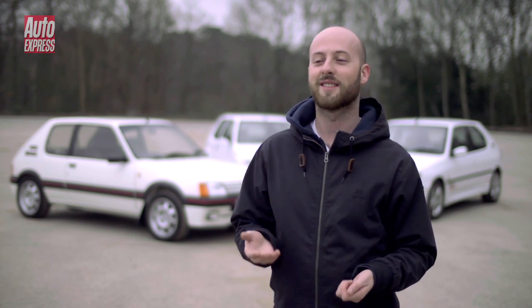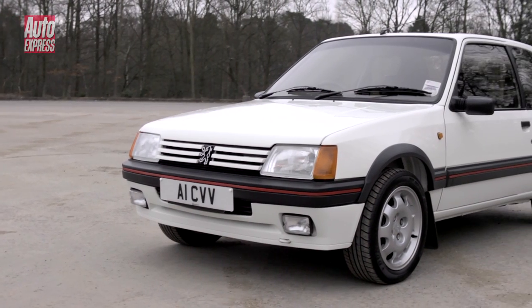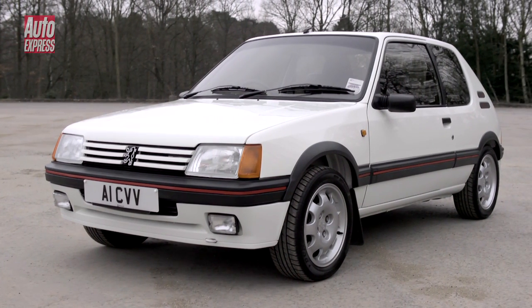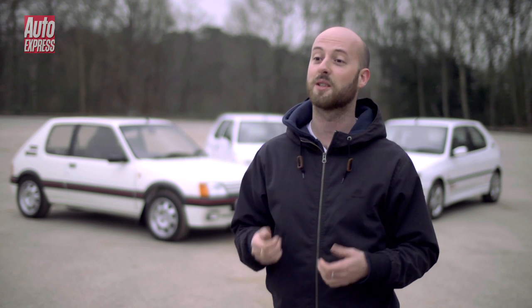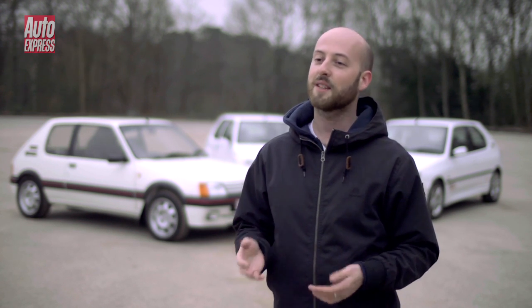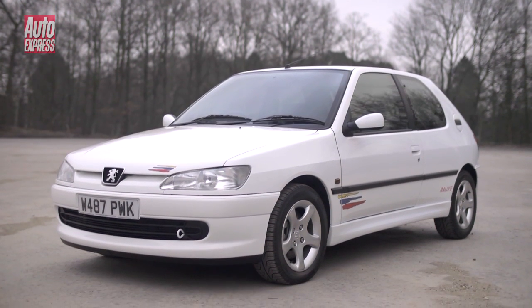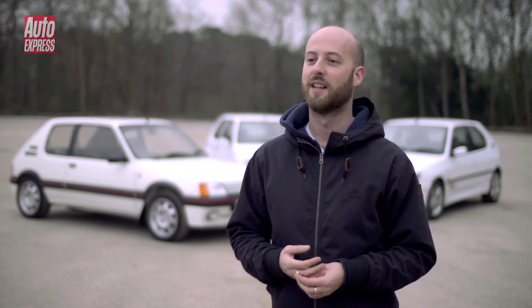The 205, well, that's a legend for a reason. This 1.9 is probably one of the sweetest examples I've driven, and the engine comes on song really, really fast, but it's still very light and nimble. It's the blueprint for all modern hot hatches. As for the 306, well, that's probably the fastest car here. It's got nearly 170 brake horsepower, and it'll probably give a few modern hot hatches a run for their money. Of the 3 of them, my favourite's probably the 205 GTI, and that's why it's our number 1 fast Peugeot.